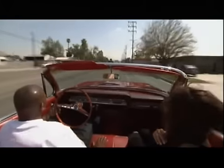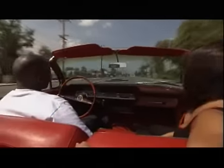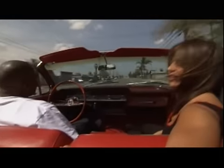Does it get any better than this Southern California weather? Riding with a drop top. You're absolutely right. Because I'm originally from Jersey, so.